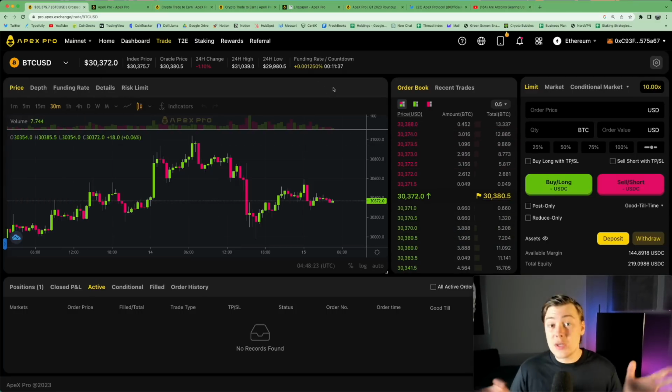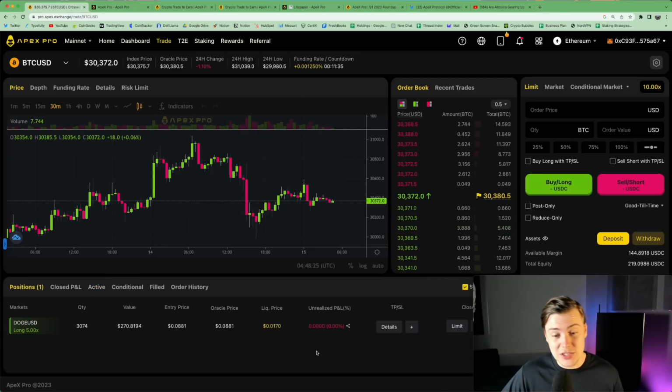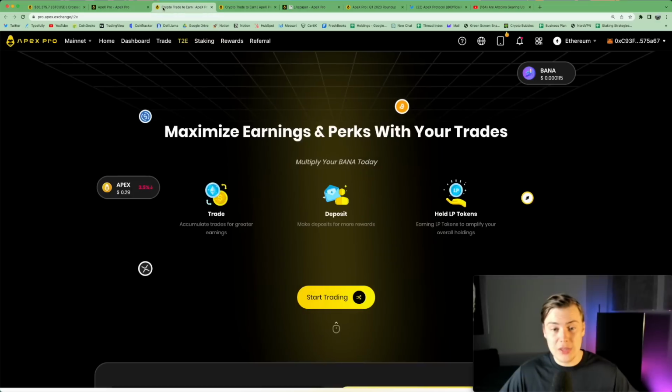So if you're doing a lot of trading, and you're putting in orders and you've got positions, that means you are actually earning rewards. So Apex is structured so the more you trade, the more rewards you earn. So if you trade over time and you use the platform, you can actually start to stake those rewards to earn more yield, and I'll show you how it's done.